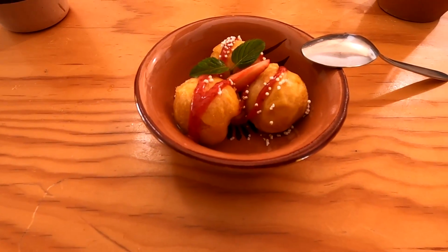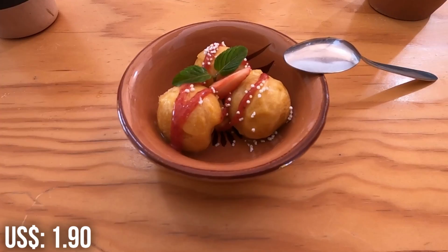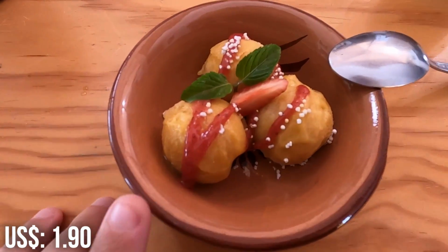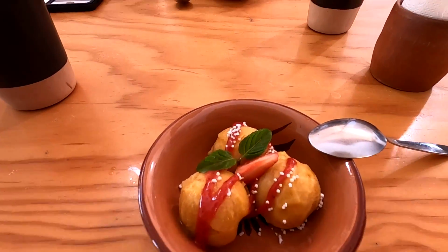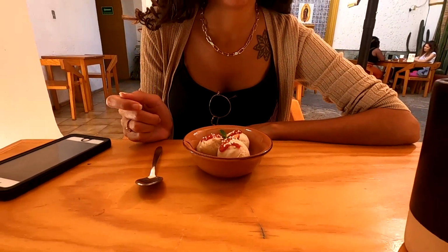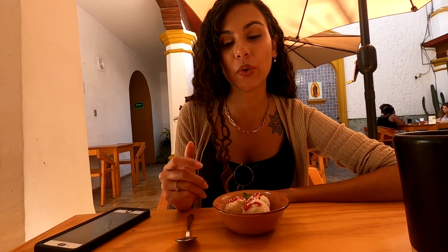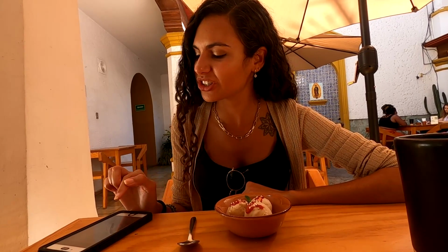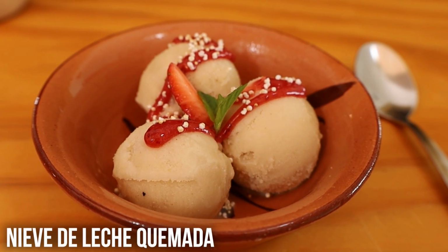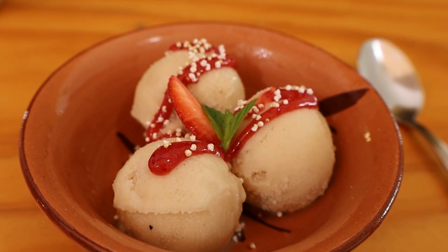So I'm finishing the meal off with a mango ice cream, which was 40 pesos. I don't think there's anything specifically Oaxacan about this one. And Carol's also got some ice cream, but hers is actually a Oaxacan dish, right? Yeah, it's a vegan version of a Oaxacan dessert, which is leche quemada ice cream, and it's made with almond milk. Nice.